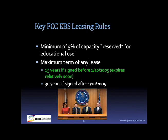So going back to some of the FCC requirements, I'd like to touch on some of those that the FCC has in order to ensure all licenses and leases remain in good standing with the commission. The FCC requires that a part of the license, specifically 5%, is reserved for educational purposes. This is typically, again, accomplished by giving the license holder a certain number of free accounts that can be used on the network, also known as service credits. The maximum duration for any lease signed today is 30 years, but any lease signed prior to January 10, 2005 has a maximum term of 15 years. So if a lease was signed in 2003, it would have expired in 2018, regardless of what the lease stated.